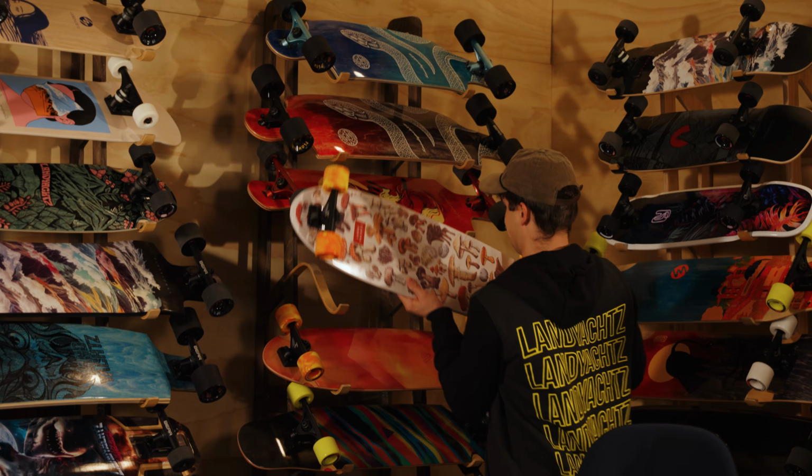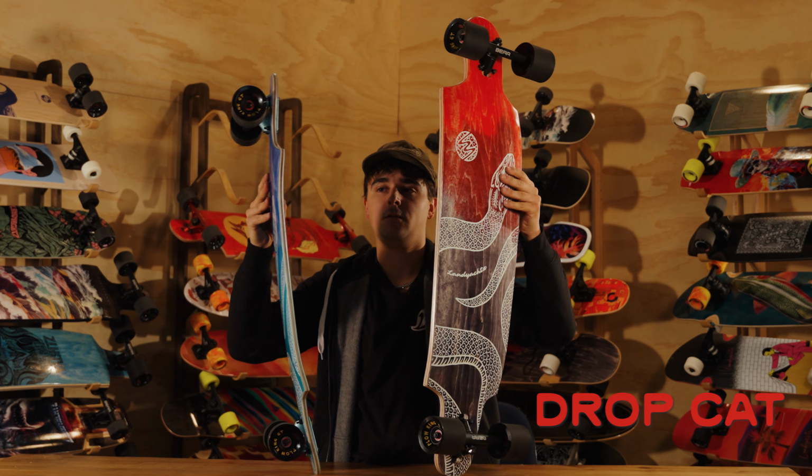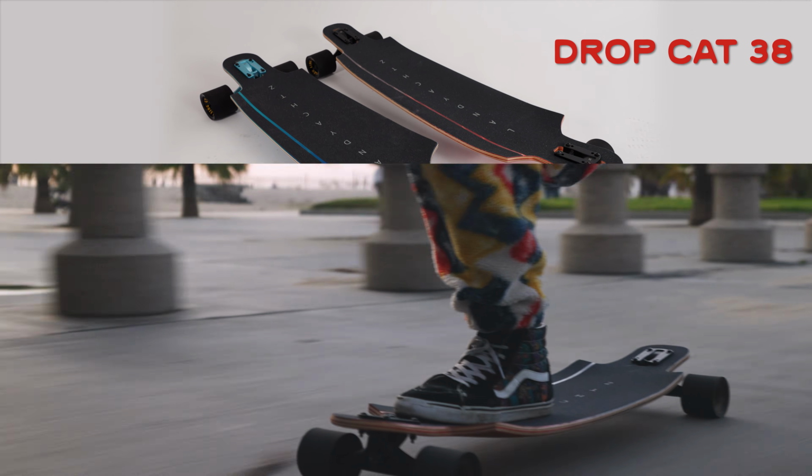That's a nice nose. The Drop Cat is back with its ultra rockered platform. Low ride height and two sizes: 33-inch for more nimble rides, and 38 for a more roomy feel.